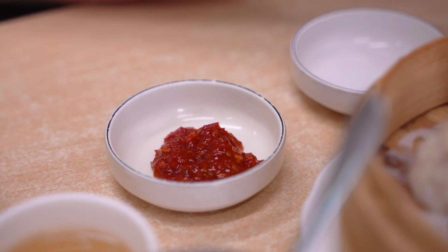Alright, bit of chili sauce. This is so interesting. I've never had dumplings with chili sauce before, but Auntie over there offered it to me, and she's like, "Oh, sometimes we like to eat it with chili sauce." So, keen, man. That chili sauce is yum, man. I feel like it would taste really nice with something on rice as well.